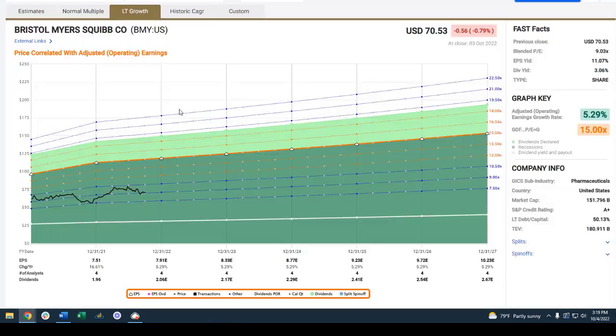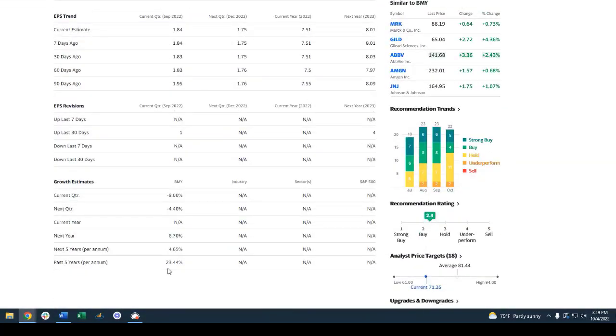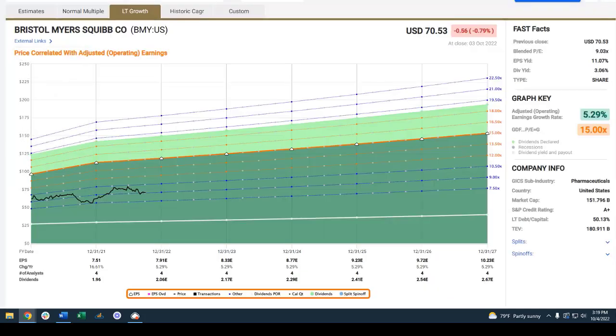The long-term growth rate is also a consensus of how the company is going to grow long-term. This is really a trend line number. Once again, if I go to external links and go into Yahoo estimates, I can go down to the bottom here, and I get a number on Bristol Myers of 4.65% over the next 5 years. Not exactly the same estimate, but close. So I've got 4.6 and 5.29. That's a pretty tight range. They're expecting this company to grow somewhere between 4 and 6% over the long term, different sets of analysts. So I can use those numbers.